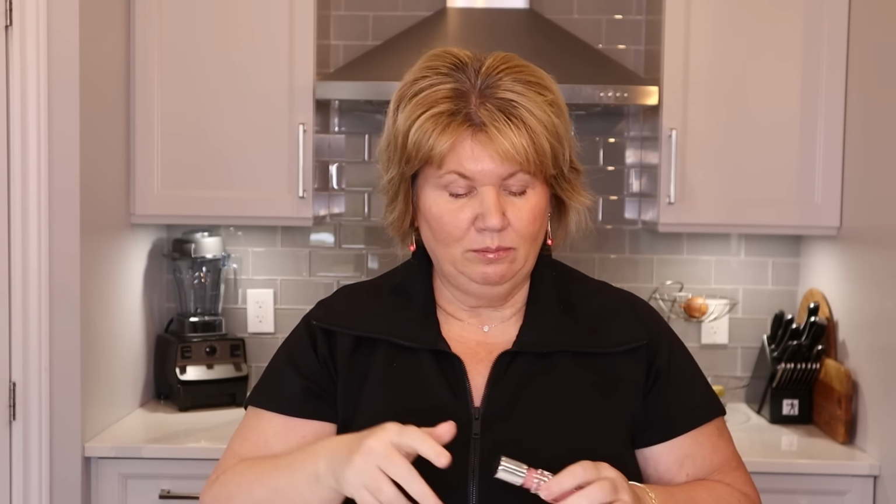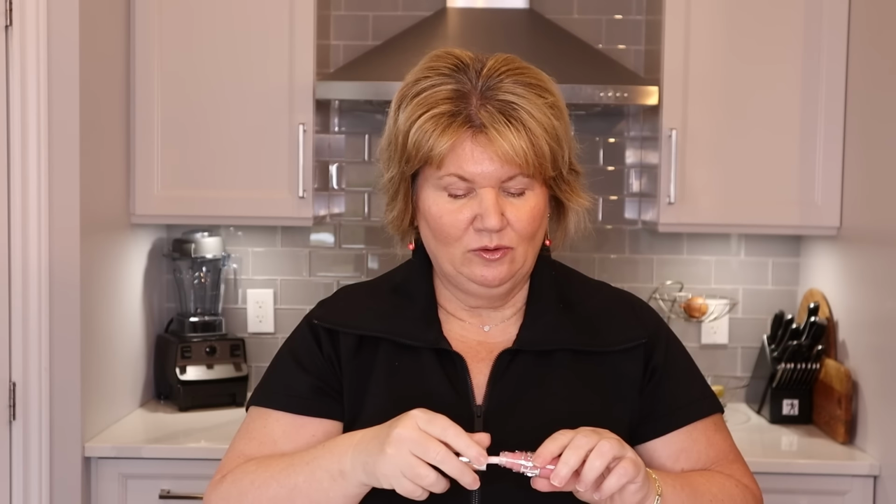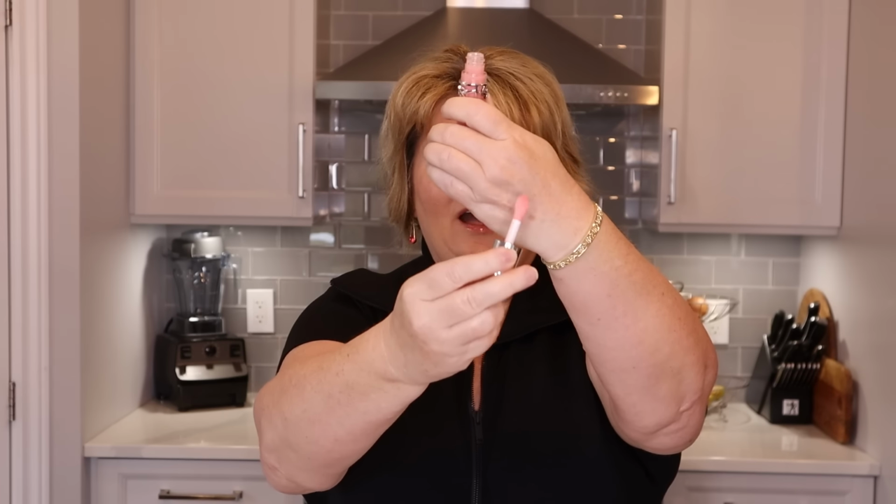But it's really nice. That's all that I'm wearing today. I didn't even put lip liner on because I forgot about doing my lips while I was setting things up. It has a really big applicator.